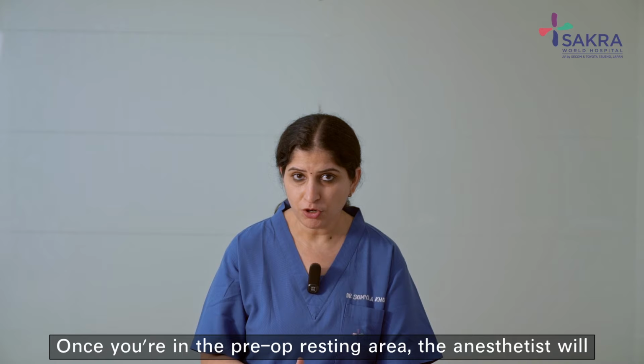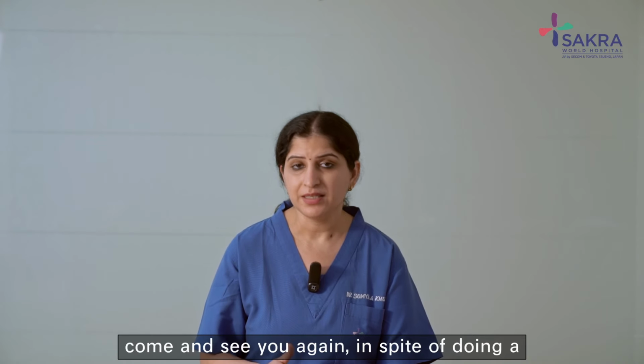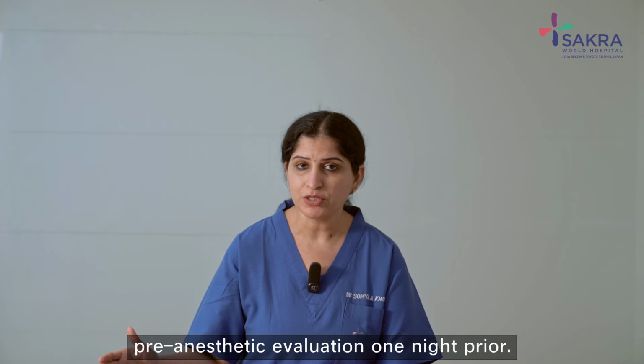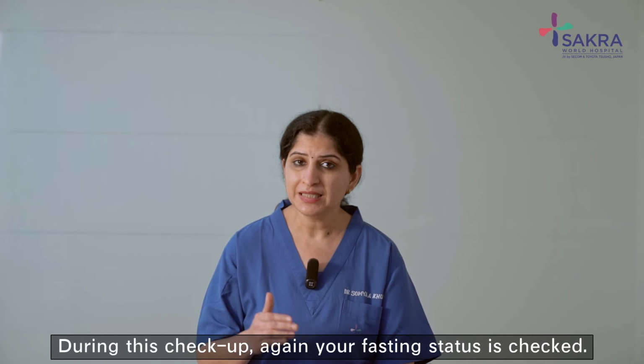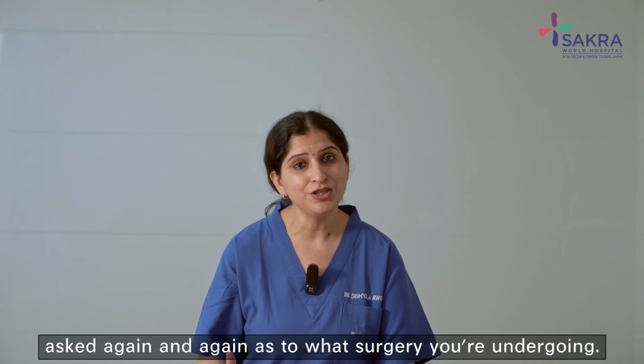Once you are in the pre-op resting area, the anesthetist will come and see you again, in spite of doing a pre-anesthetic evaluation one night prior. So during this checkup, again your fasting status is checked. Please do not get hassled if you are asked again and again as to what surgery you are undergoing.